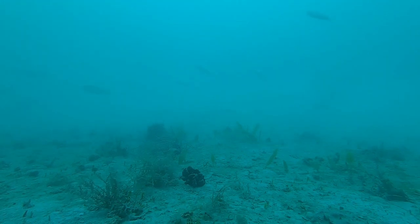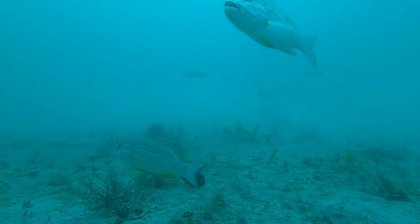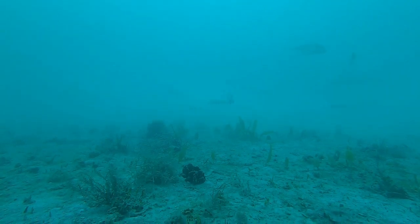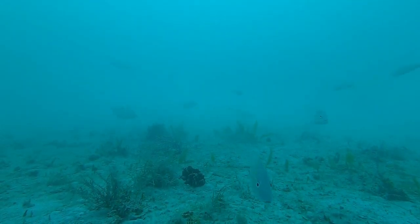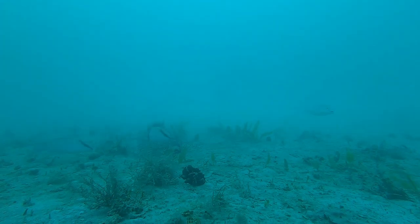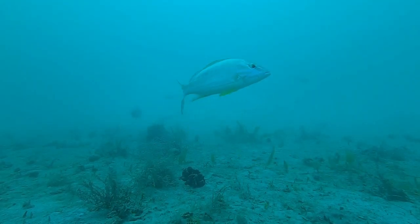Forward here a little bit. Now they're all looking for leftovers. Waiting for another bait to drop down. See if I can find it here. Another spot. All those mangroves. Catch big mangroves here too. They're all rooting around, looking for another bait. Hungry fish.